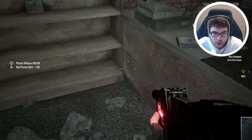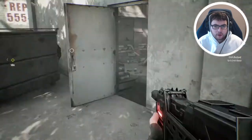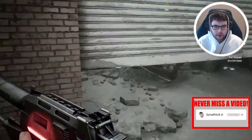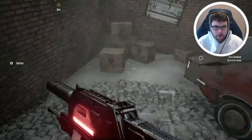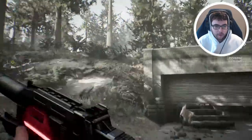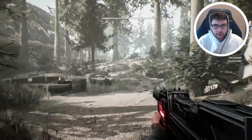Plasma minigun? Told you that was a freaking minigun. Yo, that's nuts. Okay, let's go to this next door. Don't think there's anything in here. My gosh. Alright, let's go in here, I guess. Scraps or fabrics, I mean. And what's in this box? Taking all of that. And that. Alright, up the hill we go. I just want to get the minigun, because I saw it. I was like, I need to get in there. Like, now. That could come real big handy.